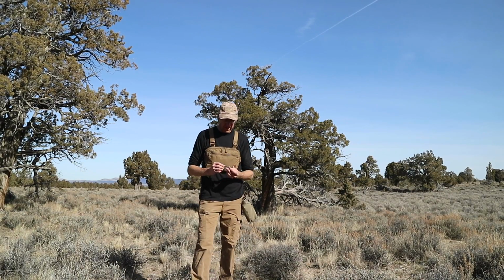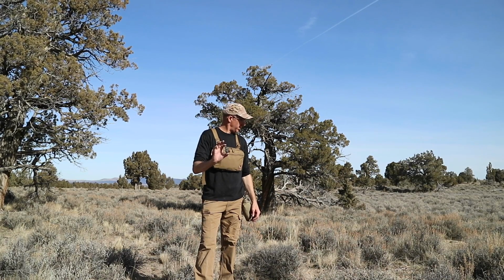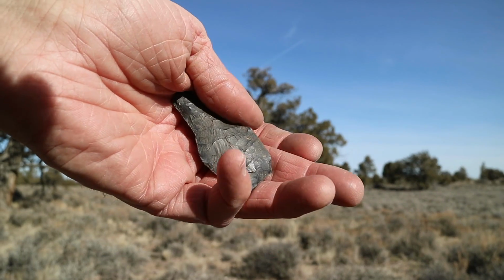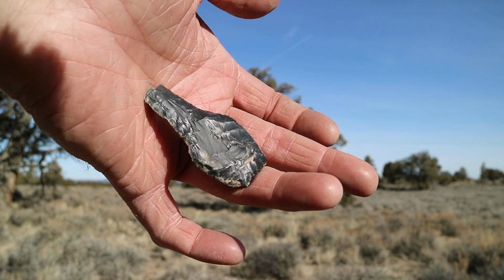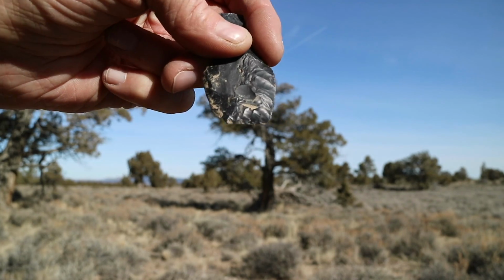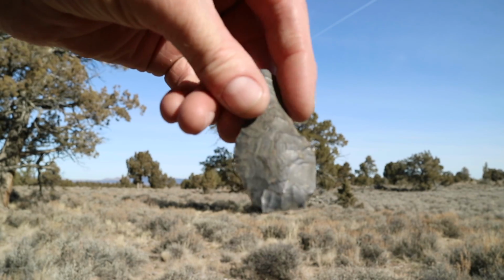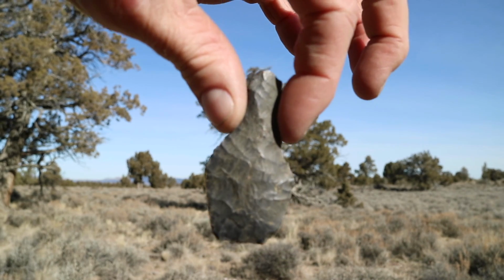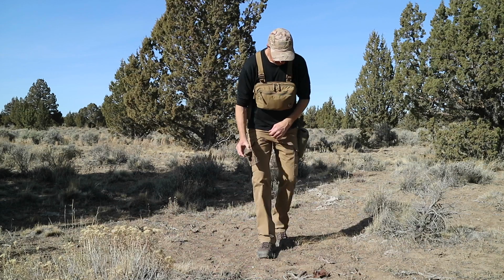Alright, so I was just doing that shot, and I looked off camera, and I saw this glinting in the sun, and I don't know what it is. It's a really interesting tool. It's thinned all along the base, worked all the way around. It looks like just the very tip of this narrow end is broken off. Very cool little find though. Alright, I'm going to leave that out here for the next person to pick up.